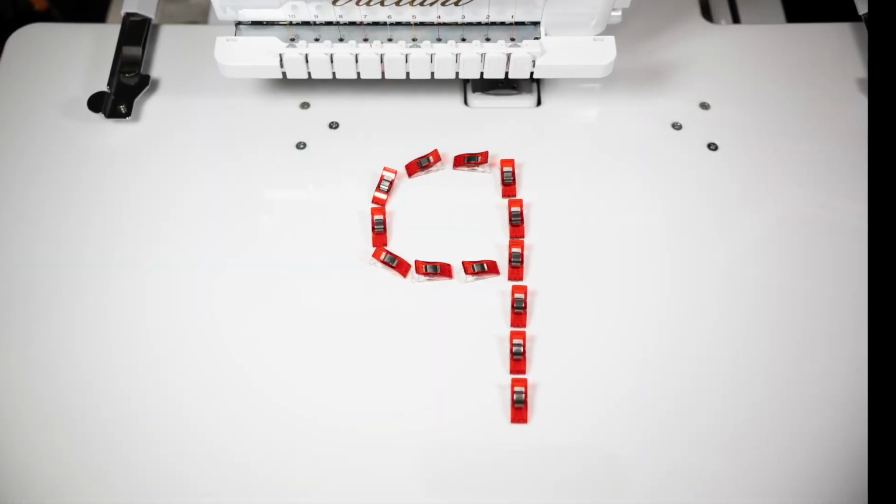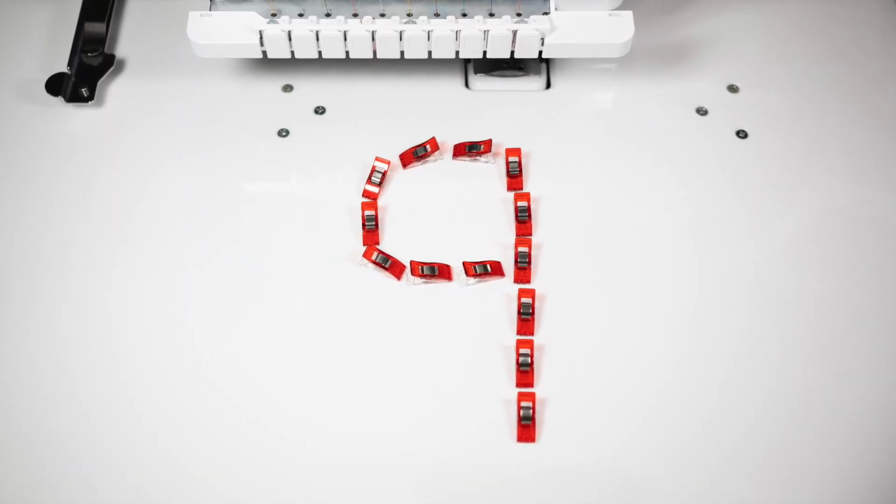Out, and I'm going to start with mine. The number 9 most popular item in my shop is a seam ripper.